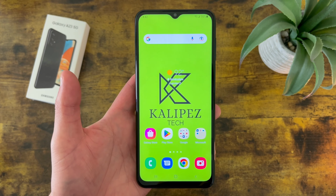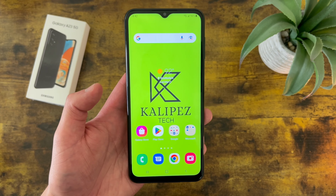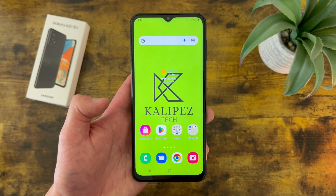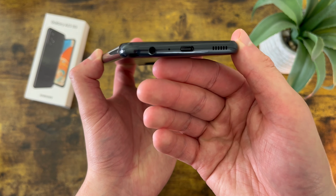My fourth reason to buy the Samsung Galaxy A23 5G in 2022 is the headphone jack. Now this might sound a little weird if you're not too familiar with the new Samsung Galaxy A series phones, but most of the higher end ones don't actually have headphone jacks, whereas with the Samsung Galaxy A23 5G, we do actually get a normal 3.5mm headphone jack.